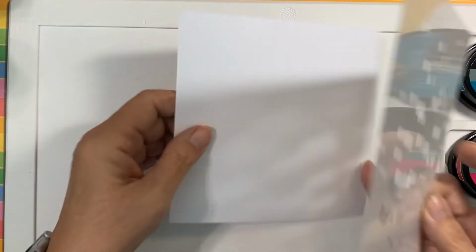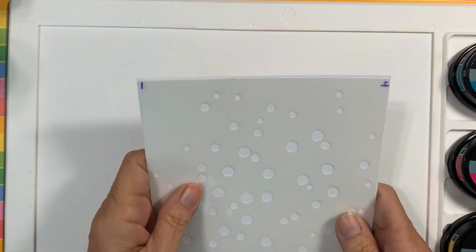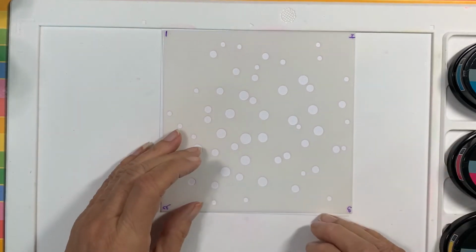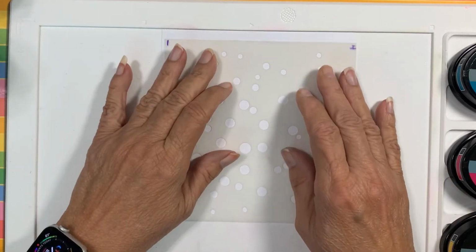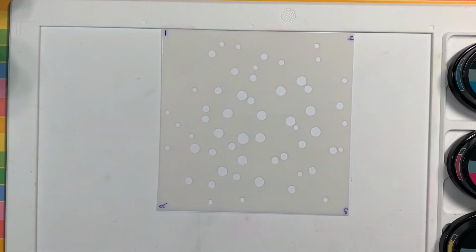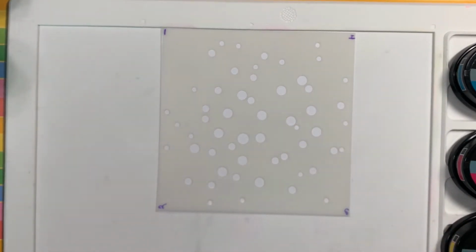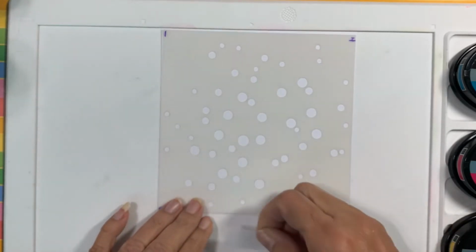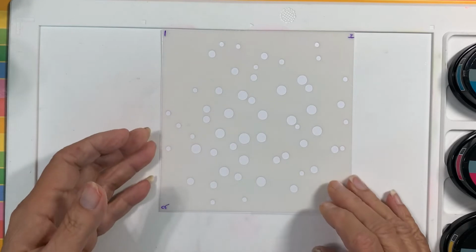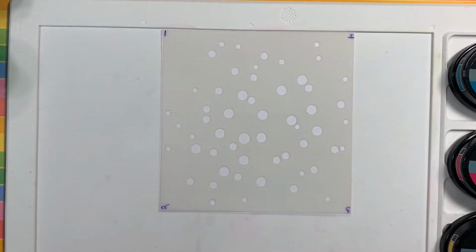All right. So I have a 6x6. Now that's another thing. I did 6x6 just so that I could show you the whole stencil. Because you do not need to use a 6x6. In fact, we did 2 size cards and just use part of the stencil. But you would still line up whatever part you're using as you flip. So this is the waffle flower mat, which the paper will stick to, but the stencil is not going to stick to the paper.